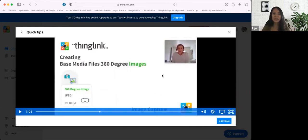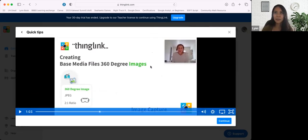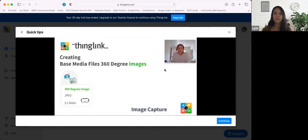Yeah, so like you saw earlier, you can move around your images and create almost like a virtual tour or a virtual map. So students can use that for different projects that they make. They can insert different icons into their presentation. So if other students click on it, it'll redirect them to another section of ThingLink.